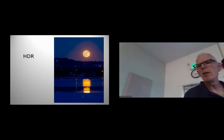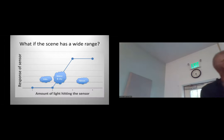So I made these cool graphs. I told you I took physics, so you gotta have graphs if you teach physics. If you think about this axis being the amount of light hitting the sensor from 1 to 4, right? I don't know what units, just 1 to 4. And this is the response of the sensor from 0 to 100% here. So in our arbitrary case here, less than 2 is going to be registered on the sensor as 0, because it's not enough light.